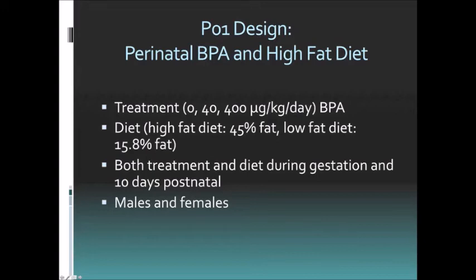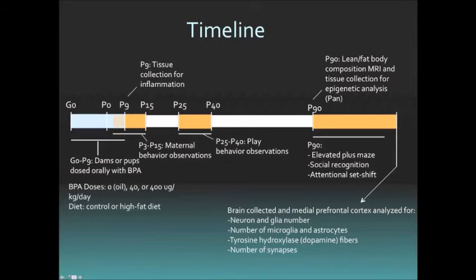All right. Both treatment and diet are occurring during dosing. We're looking at both males and females. So if you calculate the groups, there are 12 groups here. Consequently, we're doing this in cohorts that take a while to finish. And you can see we have many, many endpoints, right? Here's our dosing, right? And then various measures are being taken, and I'm not going to be able to report on all of them, and in fact, we haven't analyzed all of them yet, but they are ongoing. This is just to impress you.